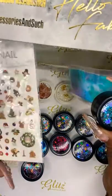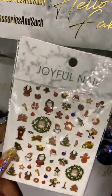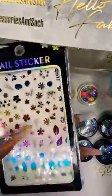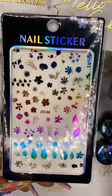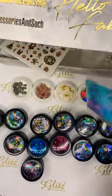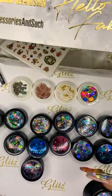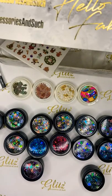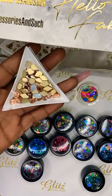And got these Christmas stickers, and these beautiful rainbow leaves. I really, really like these. And I got a couple nail files. But I was showing these. I will be creating something very soon.